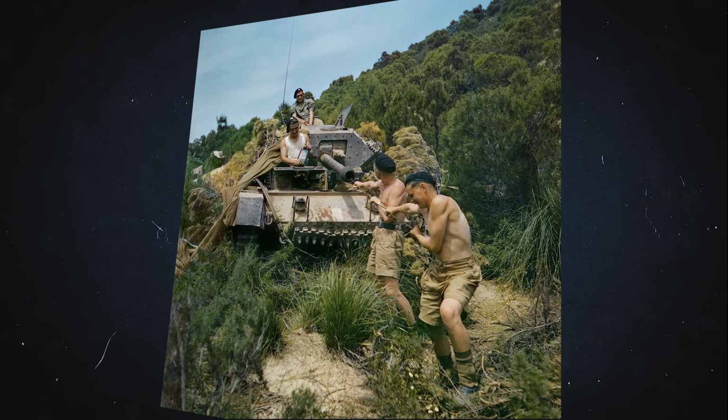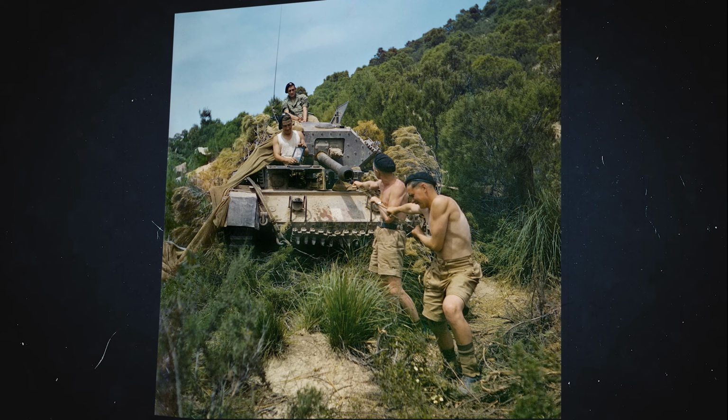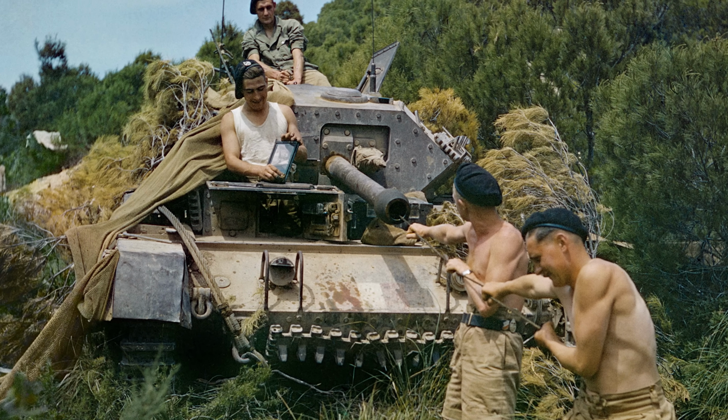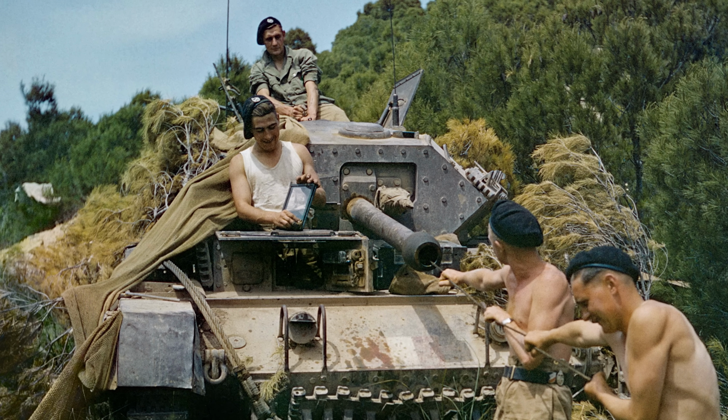A team works on cleaning the barrel of a Crusader tank in El Arousa, Tunisia during the 1940s. This procedure was crucial to ensure the equipment's proper function.